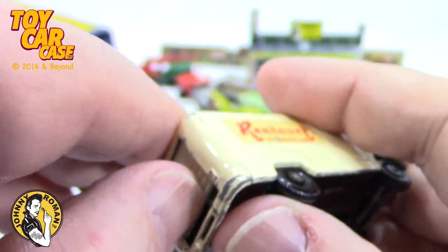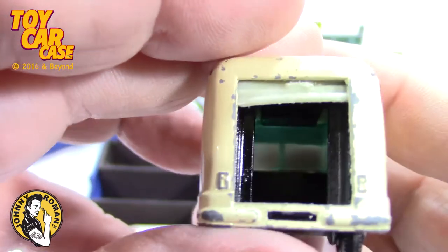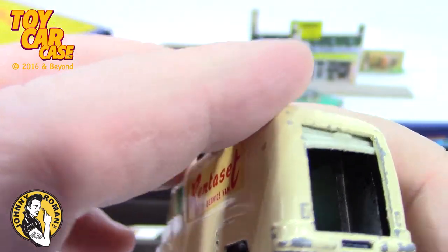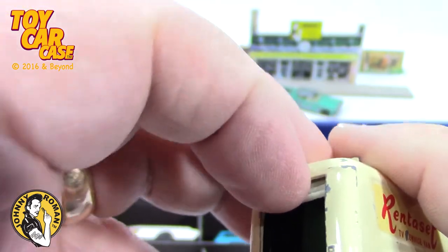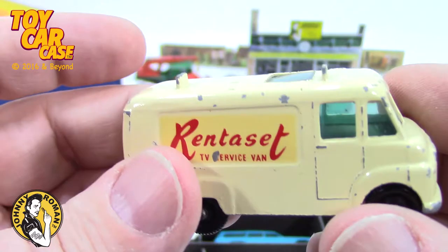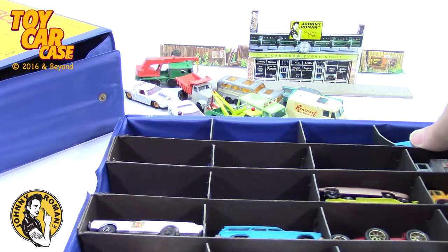Oh, come on. Come on, what are you hiding your panel trucks? Look at that beautiful interior. Lot of room, lot of space. Oh, come on, baby. Look at that. I'm loving it. Kind of different, kind of cool.